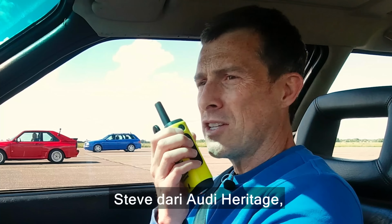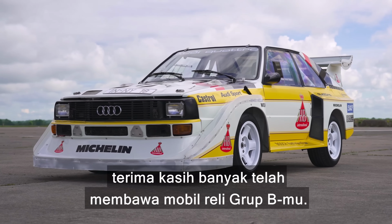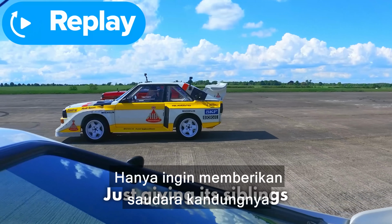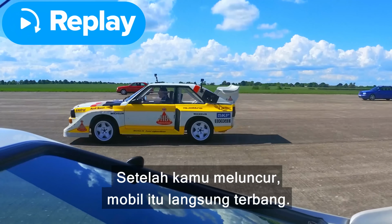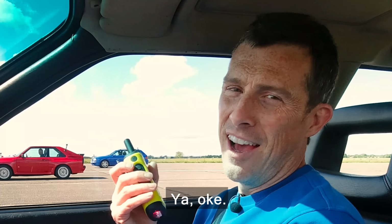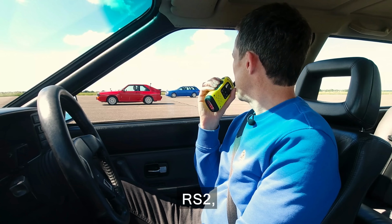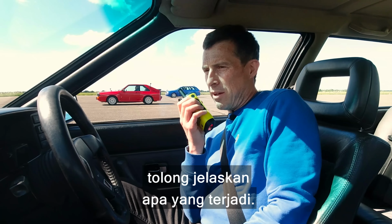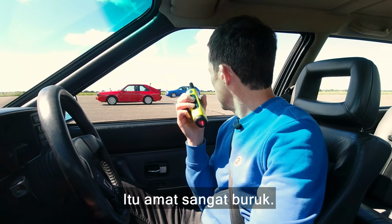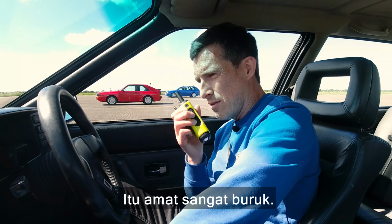It's awesome. So Steve from Audi Heritage, thank you very much for bringing along your Group B rally car. What happened to your launch? Giving its siblings a bit of a chance. Once you actually bothered to launch it, the thing flew. Let everyone else have a wee look first. Yeah, okay. RS2, please explain what happened. That was just a terrible launch on my part. Bogged down straight off the line and then couldn't catch up. It was dreadful. It was absolutely dreadful.